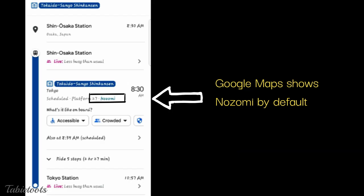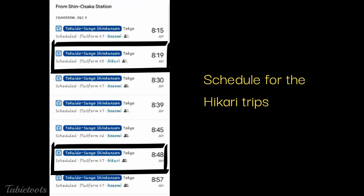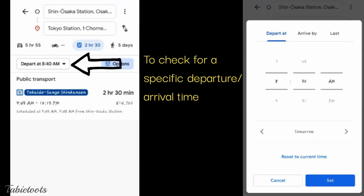Now when you check the schedule on Google Maps, it would normally show Nozomi. To check the schedule for Hikari, click this arrow. It will show the schedule for the next hour or so. If you want to check the schedule for a specific time and day of departure or arrival, you may set it as well.